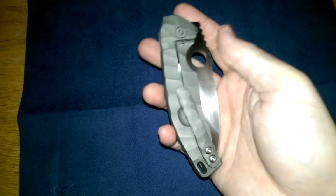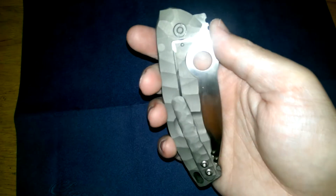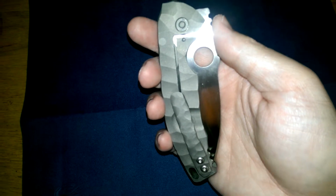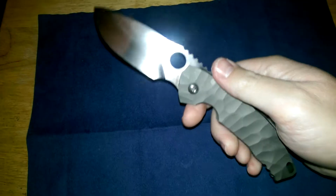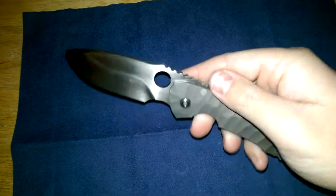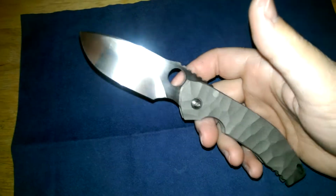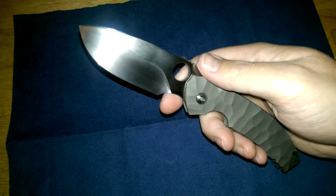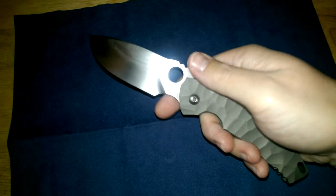So yeah, I was really excited about this one. And it was funny because the Recon 1 I was looking at sold probably 2 or 3 days before I got my taxes. So thank God I reached out to my buddy Chad, because I would have been so pissed, man, because I really wanted this knife. So yeah, I thought that was kind of a cool story, a cool way that I got this knife.